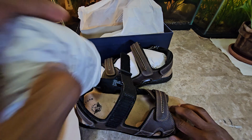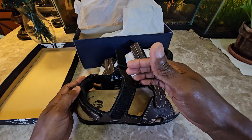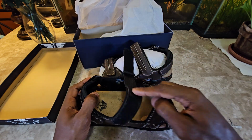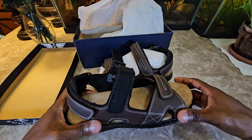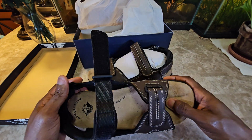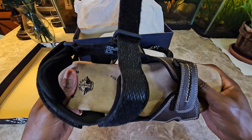Now, this is the type where I feel you get a lot of support. The cushion feels good, but you get a lot of support because even though it's an open front toe design, you got three straps. You got the strap on the back, the strap in the middle, and the strap on the front. And actually looking at these, they're a little different than the ones that I originally owned before.